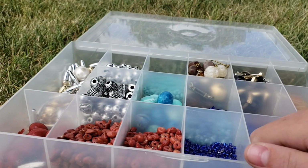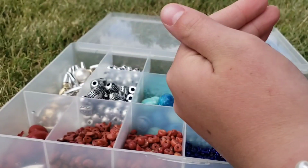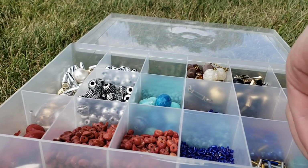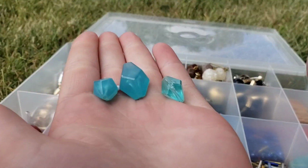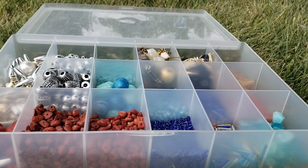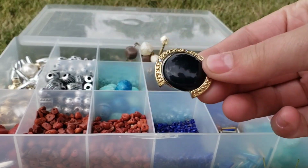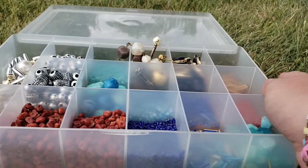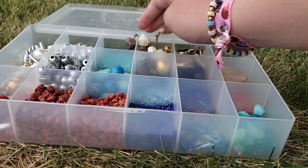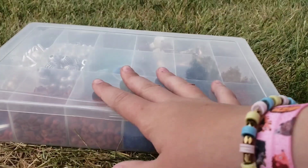There's gonna be beads in my grass, and I don't even care. So, and then there's like more straws. I guess I'm calling them straws, okay? These remind me of ice cubes, I guess. I don't know. Okay, there's a lot more like this. I don't even know half of this stuff. This is like weird, but I love it. It's a good weird. I am gonna take some of this stuff out.